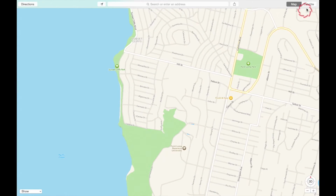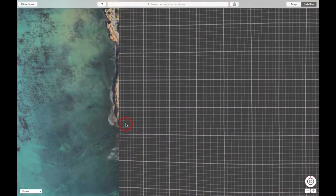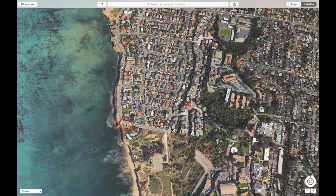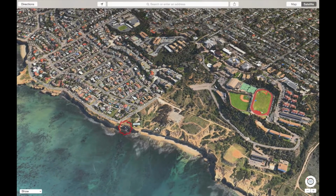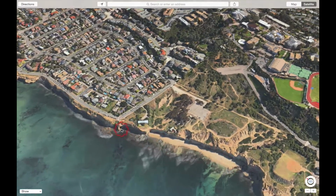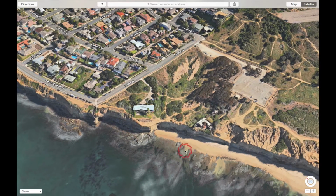Let me switch over to satellite view here, and we'll zoom in, get a little 3D going. Here we go. As you can see, this beach is quite narrow, and the access point that I use is the stairwell here, and clambering over this area is easier at low tide than high tide, because at high tide you're going to be covered up, and if it's very high tide, it's just fundamentally dangerous.